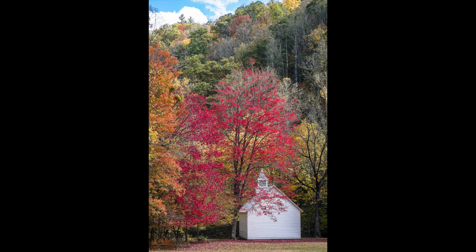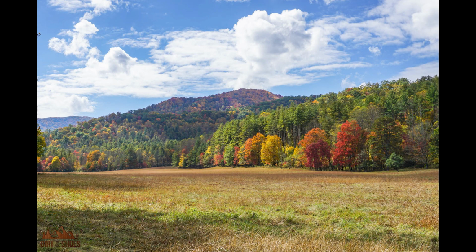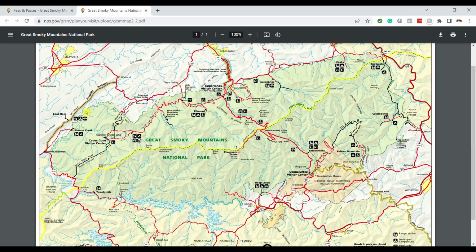That also goes for anywhere in the park. If you're just not planning on stopping at all, if you just want to drive through it and you just want to see the views from your car, then you don't need this parking tag. If you're driving the Foothills Parkway over here and you're just going to stop for a couple minutes to get out, see the view, get back in, keep driving, then you don't need this parking tag.